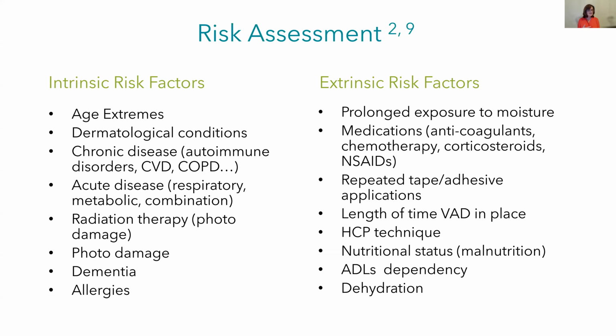With medications, it's nothing new that steroids and NSAIDs can increase the vulnerability of the skin. For our patients with vascular access devices, though, the repeated tape and adhesive applications, as I mentioned already, can cause overexfoliation that makes the skin more vulnerable. And the longer the vascular access device is in place, the more vulnerable the skin is. So these are all good reminders of the reasons why our patients are at high risk for skin damage when they have a vascular access device in place.